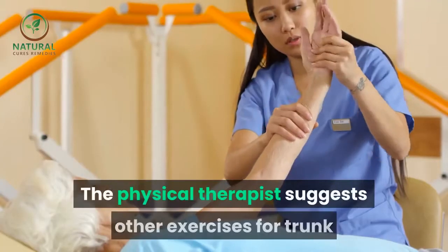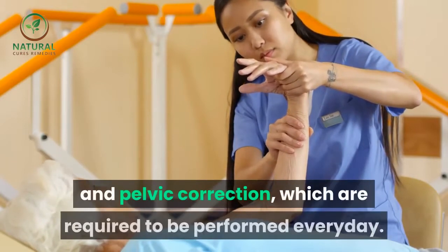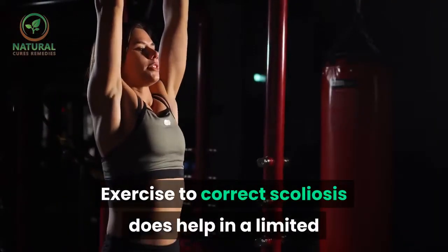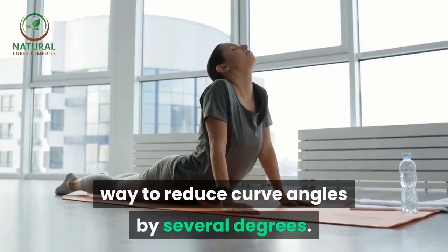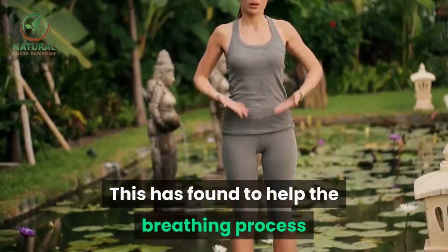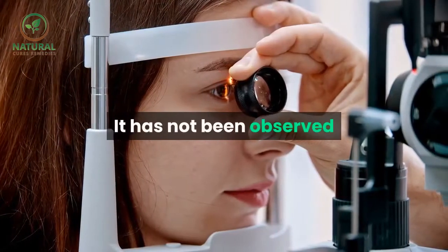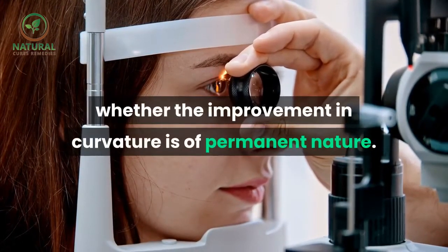The physical therapist suggests other exercises for trunk and pelvic correction, which are required to be performed every day. Exercise to correct scoliosis does help in a limited way to reduce curve angles by several degrees. This has been found to help the breathing process in people who do these exercises regularly. It has not been observed whether the improvement in curvature is of a permanent nature.